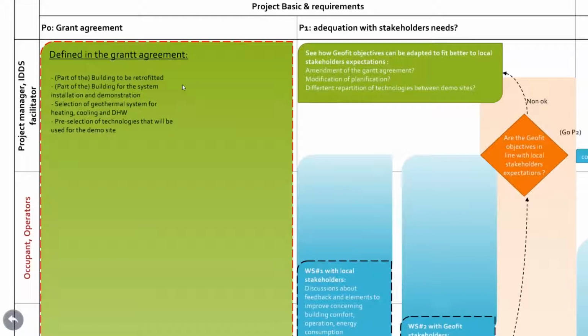The first step, Stephanie has already talked about that, but the consortium team answers with the contractual document, which is the grant agreement, in which they have to engage their responsibility on innovative objectives and define in a very short time. So at this stage, we can already have the building selected, the technology selected, the workforce defined, and also the budget defined for every demo site.